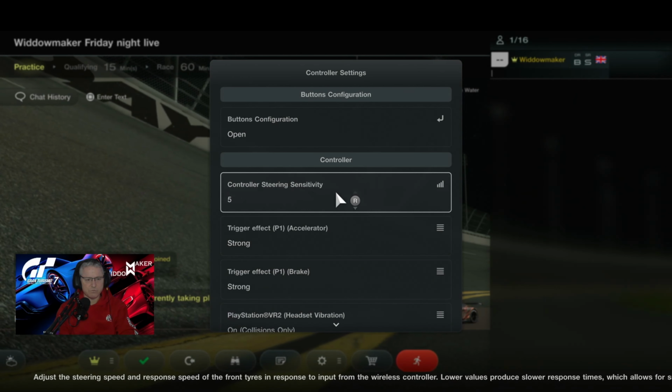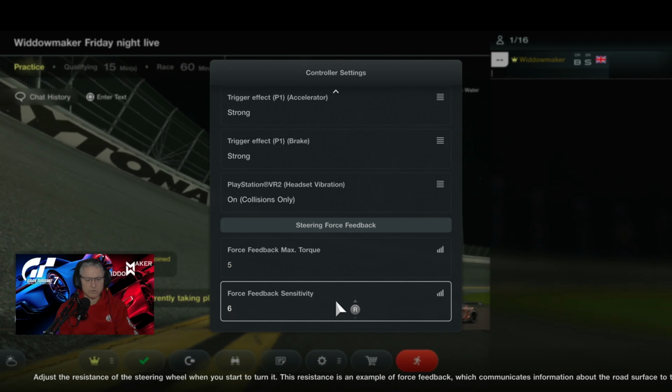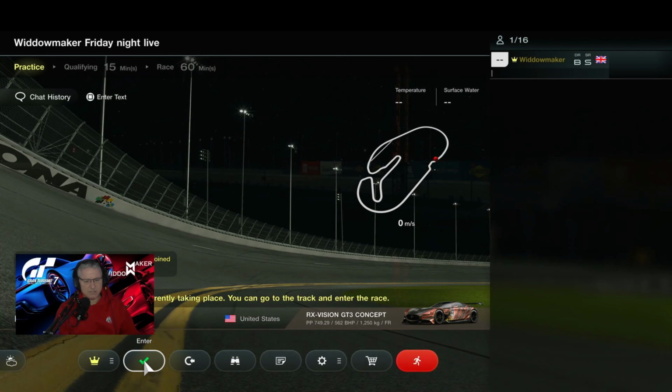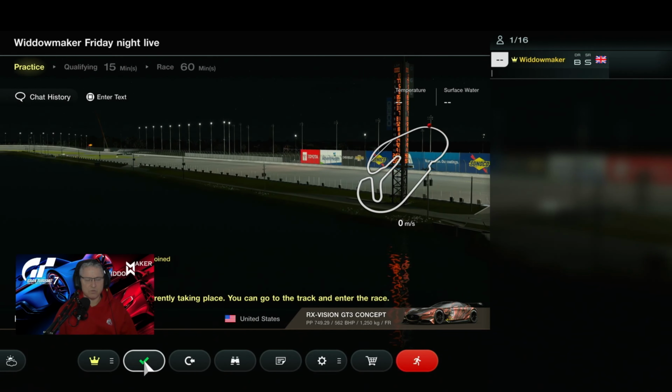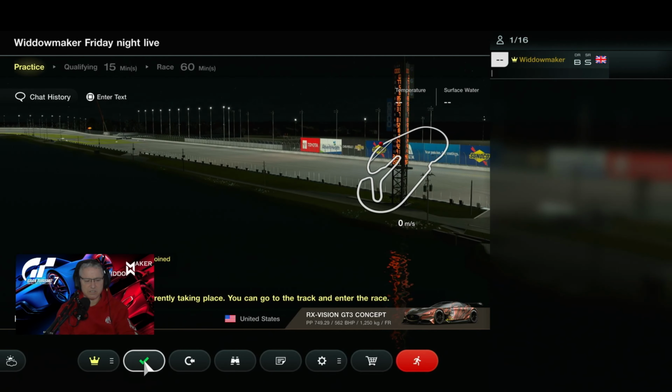Controller settings will be controller steering sensitivity 5, feedback max to 6. Let's go out and see what we can do. Let's talk about it on the out lap and then see however many laps it takes me to get to a 5. It might be just down to fuel. We'll just have to see.